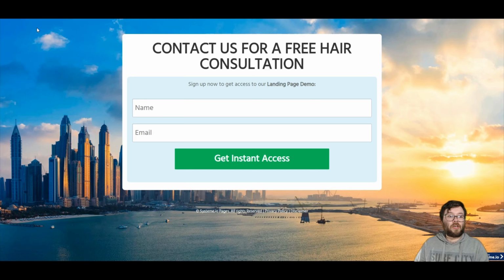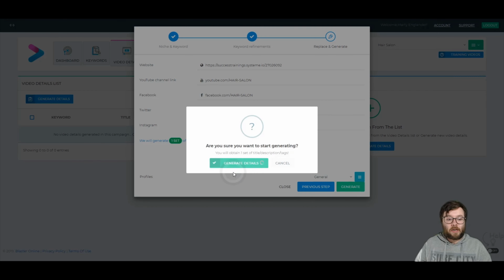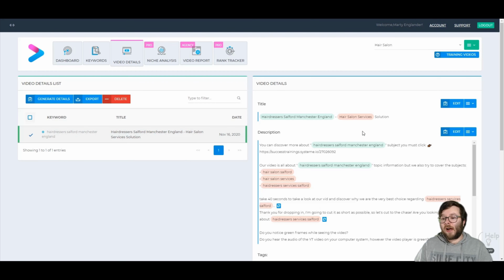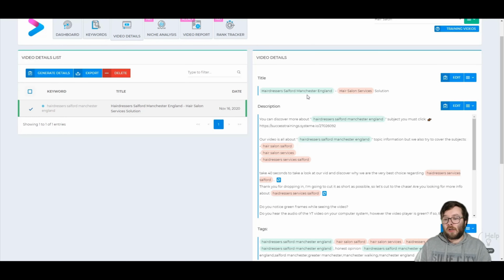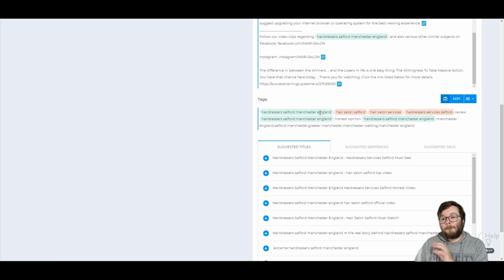So what we're going to do, we're just going to quickly populate this with it. So we're going to put that in like so. We're going to do generate details, and then click it. And right now we have our title and we have our description and we have all of our tags, but we don't have a video.